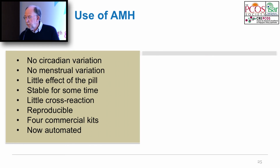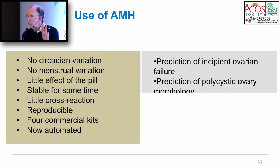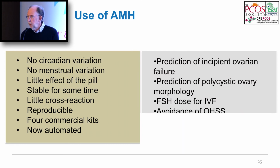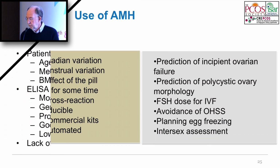So it's a prediction of incipient ovarian failure. It's a prediction of polycystic ovary morphology. As you all know, you use it to decide your dose for FSH, for IVF. You can use it to avoid hyperstimulation and over number of follicles on ovulation induction. You can use it for planning egg freezing, and it's also used for intersex assessment in young children.